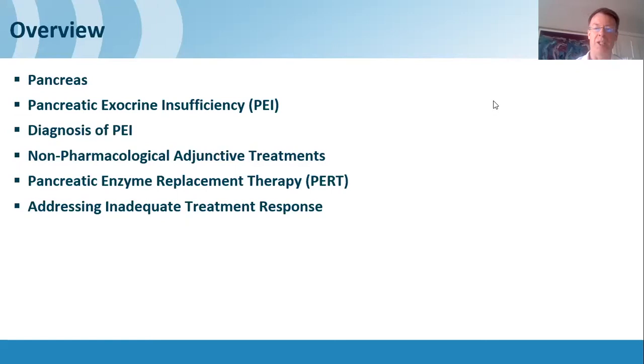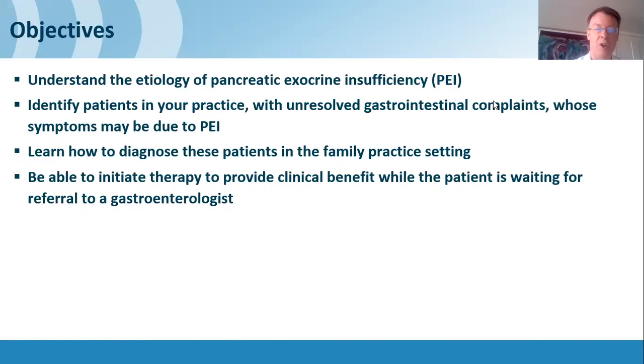Some of the objectives are to understand the etiology. This is more directed towards family doctors or physicians, but the aim is to identify patients in your practice with unresolved GI complications, learn how to diagnose them, and how to initiate therapy to provide clinical benefit.